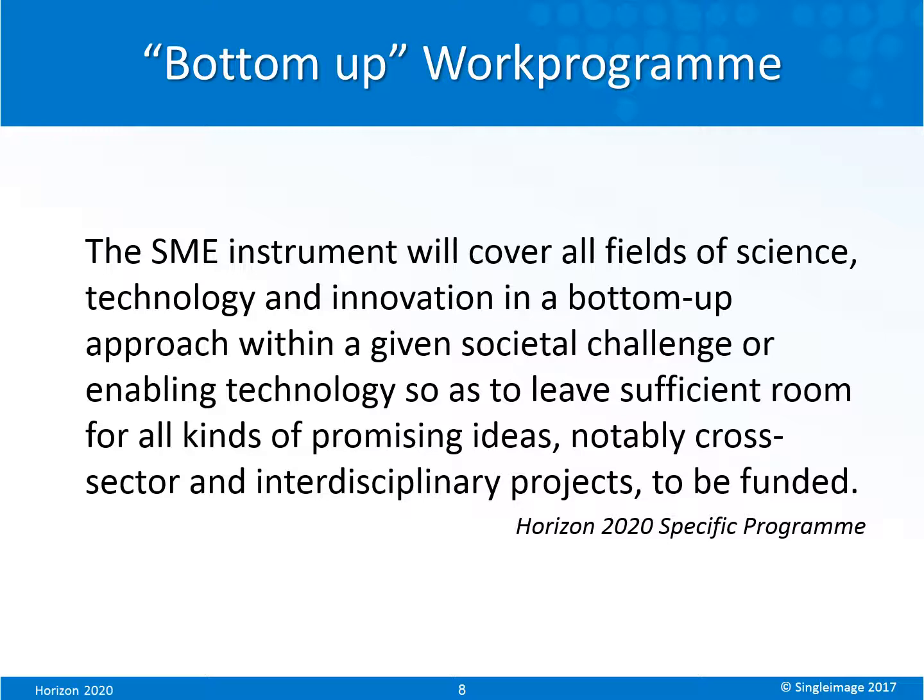Now let's return to the matter of the work programme. Earlier, I said that the work programme for the SME instrument was bottom-up. This means that SMEs can propose a project in any area of science or technology. The bottom-up nature is contained in the legislation in the extract shown on this slide.